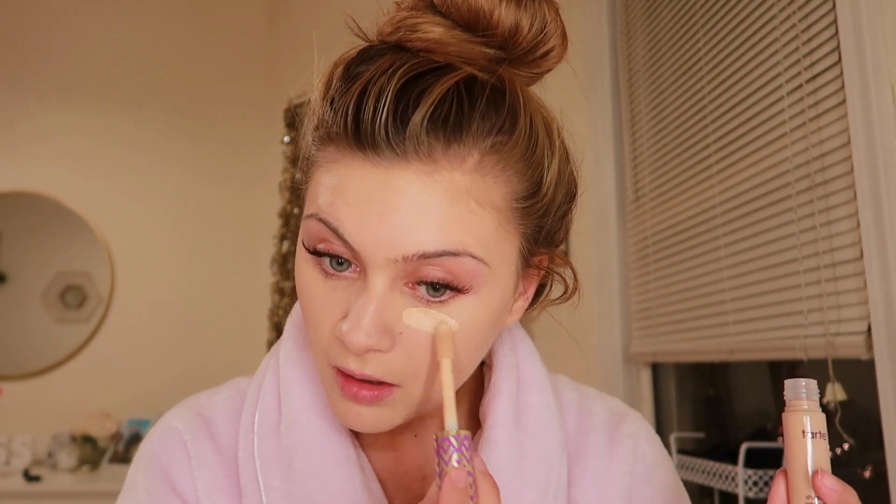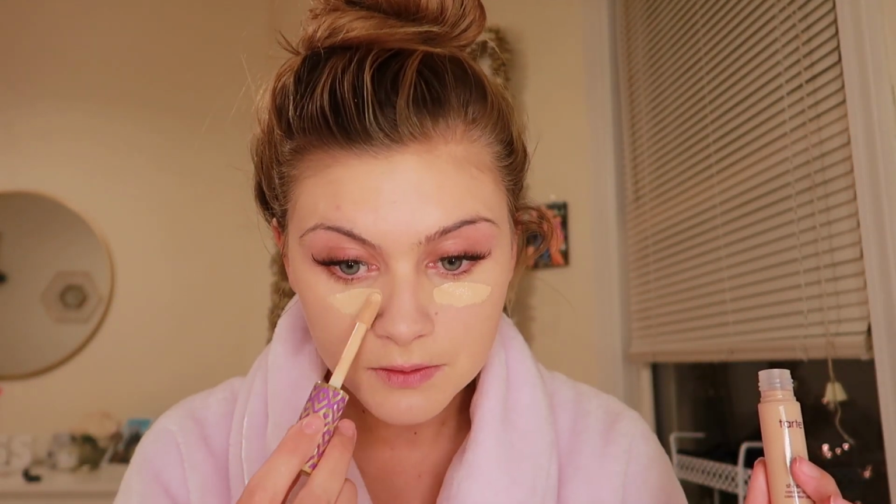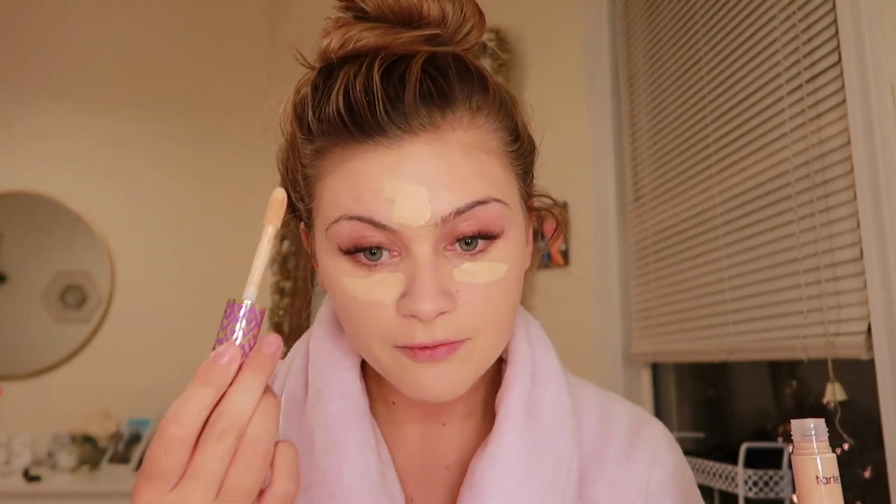All right, so next I'm gonna go in with the Tarte Shape Tape in the shade Light Beige. I don't know if this matches me, actually, to be quite honest, so hopefully it does. This is a brand new tube of it. Yeah, it'll do. But I just use it under my eye, in the center of my forehead, on any areas that need a little extra coverage, like my cheek, my chin. I pretty much use this everywhere.